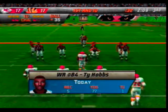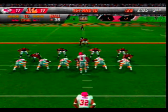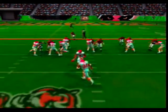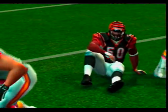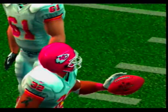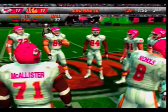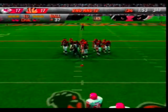So they have first and 10 here. Let's go, boys. All day, baby. The Bengals come out in a nickel package. A little misdirection. They'll spot this one at the 37-yard line. He records his third tackle of the game. Good play by the linebacker to get into the backfield and stop the play for no gain. I'll tell you, that comes from watching a lot of film and knowing the tendencies of the opponent. That was a heck of a play.